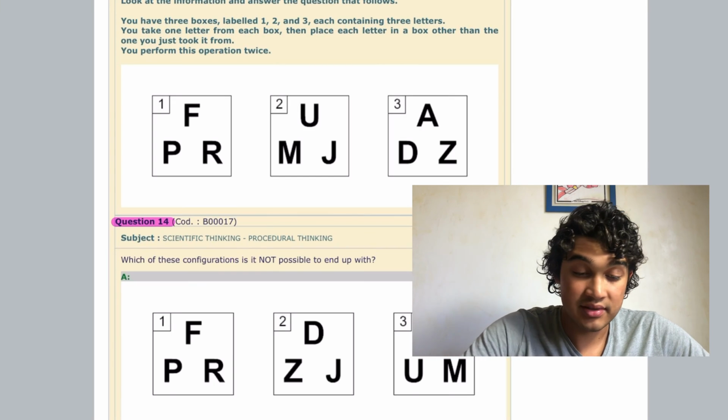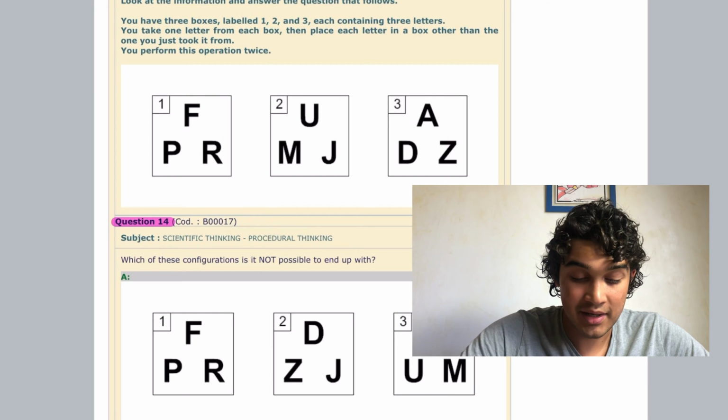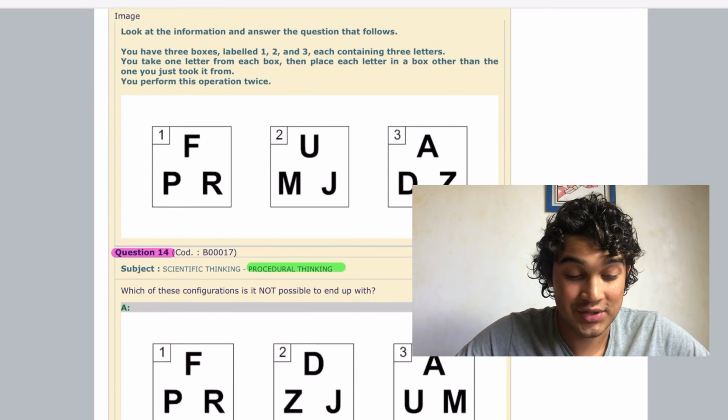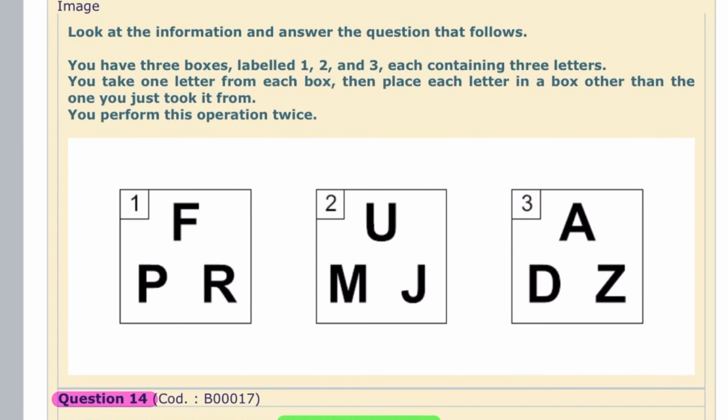And again, this one, procedural thinking, not my cup of tea, not my strong suit whatsoever. So you have 3 boxes labeled 1, 2, and 3, and they each contain 3 letters. You take 1 letter from each box, and then place each letter in a box other than the one you just took it from, and you do that twice.